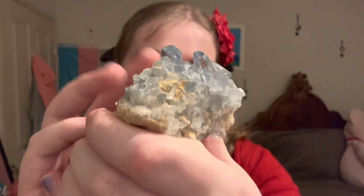It's still gorgeous. According to Aluna, celestite helps with sleep. So it helps you get tired at the proper time. It helps you feel more rested after you sleep, things like that. Thank you very, very much, Casey, for sending this in.